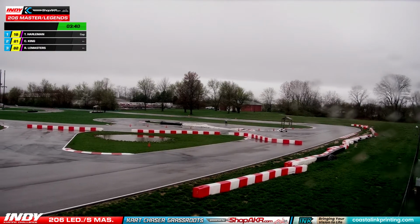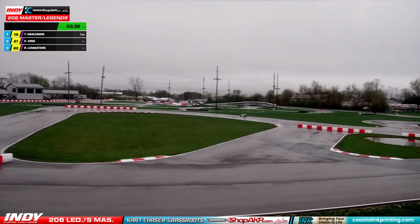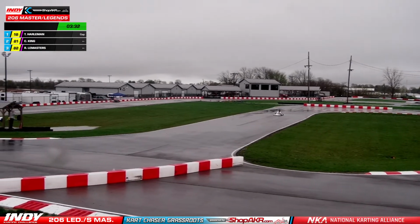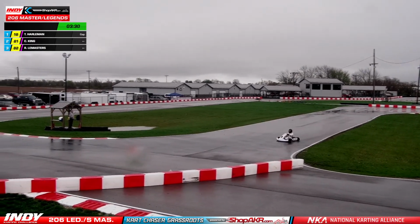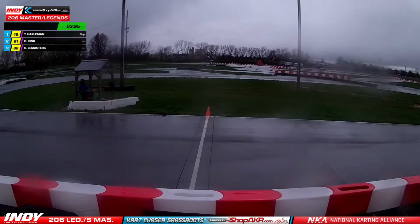Yeah, absolutely. And like you said, everyone's just trying to get a little bit of space for themselves. They know they only got 3 on there and on track, so they can find their own rhythm. They don't have to feel pressured from a driver in front or behind. Just have to focus on your lap and get the job done.